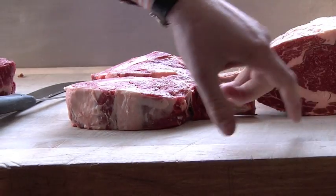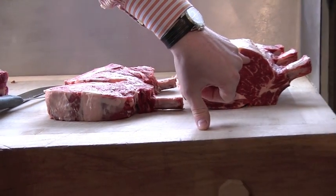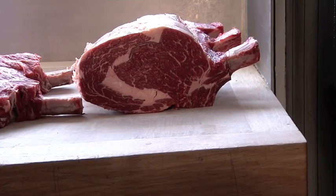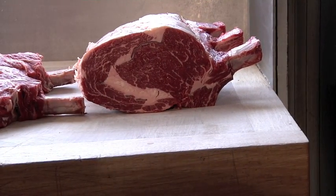Well marbled, a good dispersal. See it here, you have like little streaks of lightning through it. The more of this is desired, the better the flavour will be.